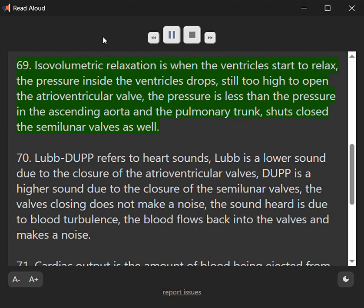69. Isovolumetric relaxation is when the ventricles start to relax, the pressure inside the ventricles drops, still too high to open the atrioventricular valve, but the pressure is less than the pressure in the ascending aorta and the pulmonary trunk, shutting closed the semilunar valves as well.